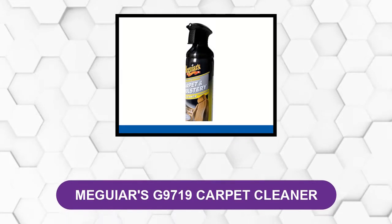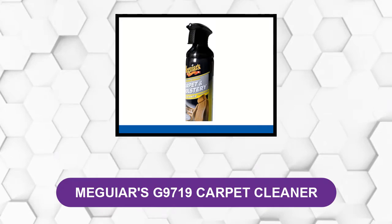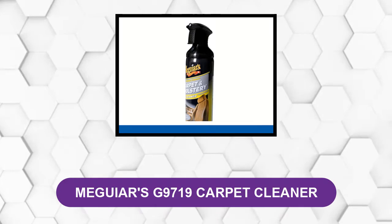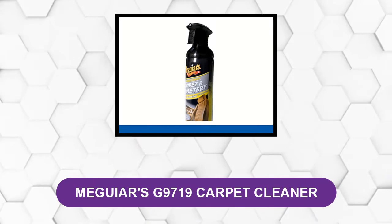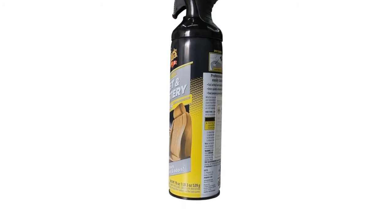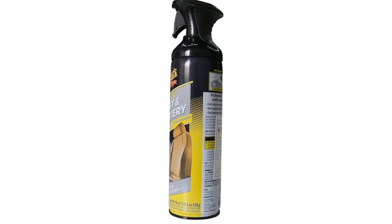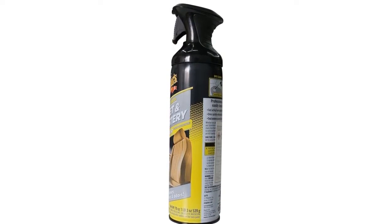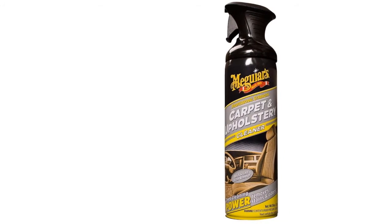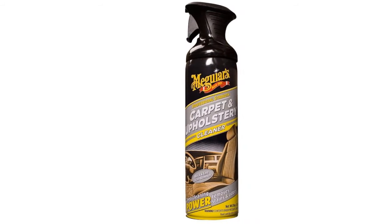At number 2, MEGUIAR'S G9719 Carpet Cleaner. This product is designed to lift the dirt with the foaming action and dries quickly, leaving no residue. For the most part, it works as advertised. However, there are times when you will need to apply multiple times to achieve the level of cleanliness you want. The odor is strong for some while cleaning, but after use, it does leave a clean, pleasant odor.